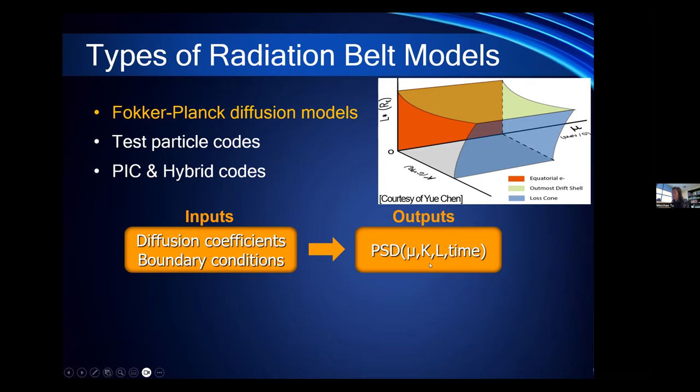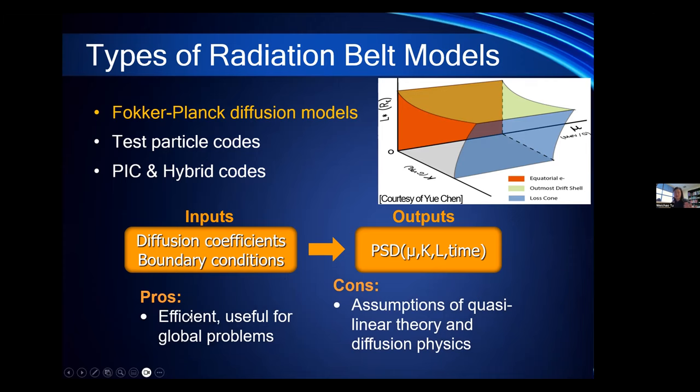It's good to look at the pros and cons for each type of model. The good thing about this model is it's generally efficient. You just solve the equation, it's diffusion physics. And it's useful to look at the global variation of the radiation belt electrons. But the limitation is that it's based on the assumption of diffusion. You assume everything is diffusion, and it's based on quasilinear theory, but those may not be valid in some applications. That's the limitation of this method. The second type of model is test particle code.